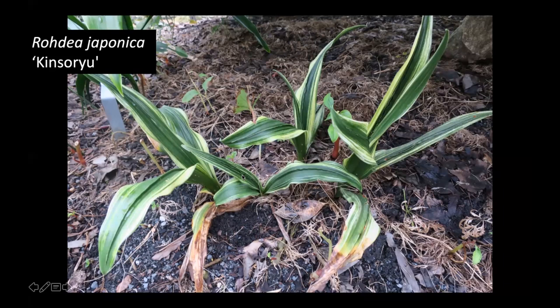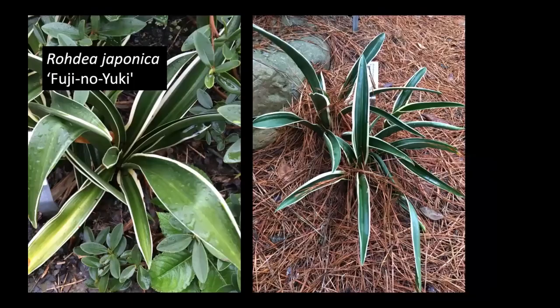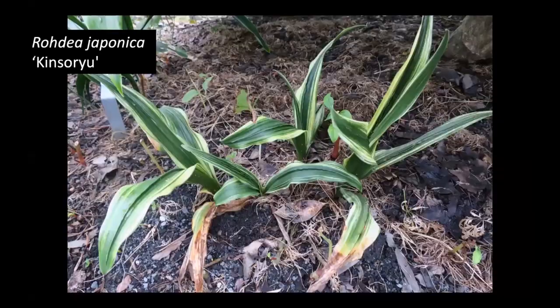So this one, the Kinsurio, is one with these streaky, creamy yellow streaks, mostly just towards the side. Sometimes it'll come in a little bit more towards the middle, but mostly towards the side. And it's a pretty tall one. Like Fuji no Yuki will really arch over, so it never gets very tall, even though the leaves can get, you know, 18 inches long. This one stands upright quite a bit more, so it can get almost 24 inches tall, which is pretty big for Rohdea japonica.